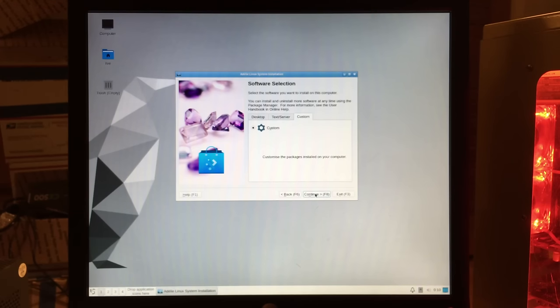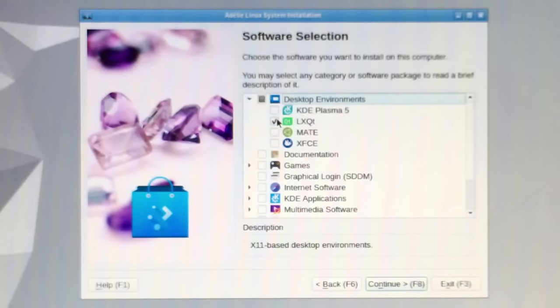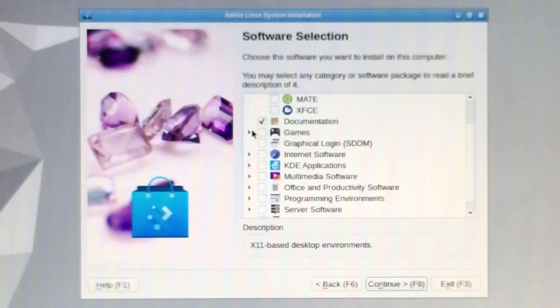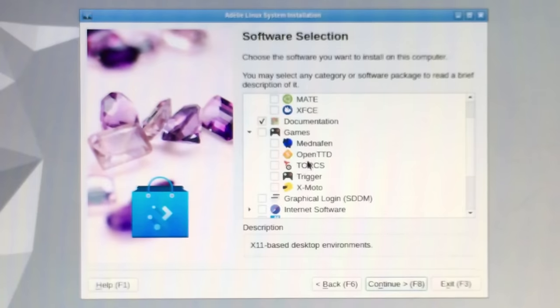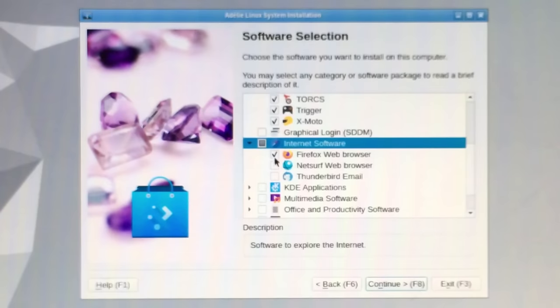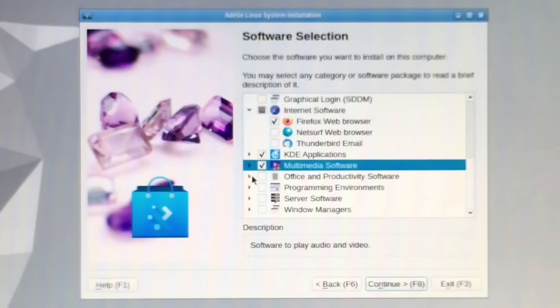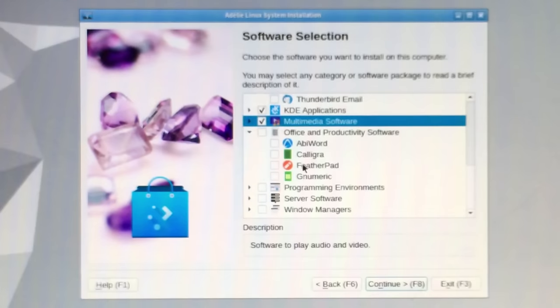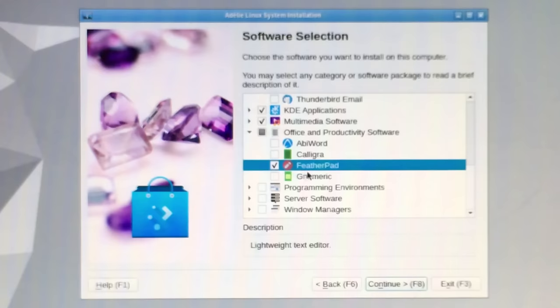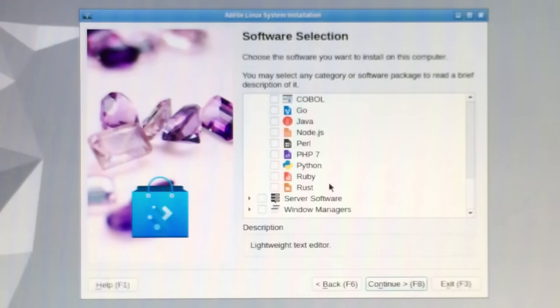custom, actually. That would do good. Desktop environments, we're gonna want LXQt. I guess documentation's cool. What the fuck, it comes with games? Holy shit, it has OpenTTD, hell yeah! Oh! Yes, please. We only need Firefox. Office productivity software. I'll take that. Programming environments. I'll install the Rust one.